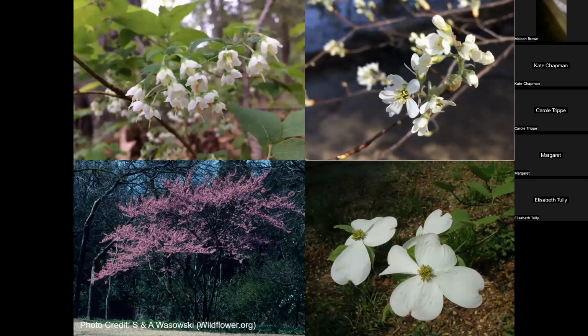But also, if you have an acidic soil, blueberries, like in the top left, that's actually deerberry. It's a type of blueberry, but the berries are very astringent. You would not want to eat them. But the wildlife really love them. And it's definitely this group of plants that is very beneficial for wildlife.